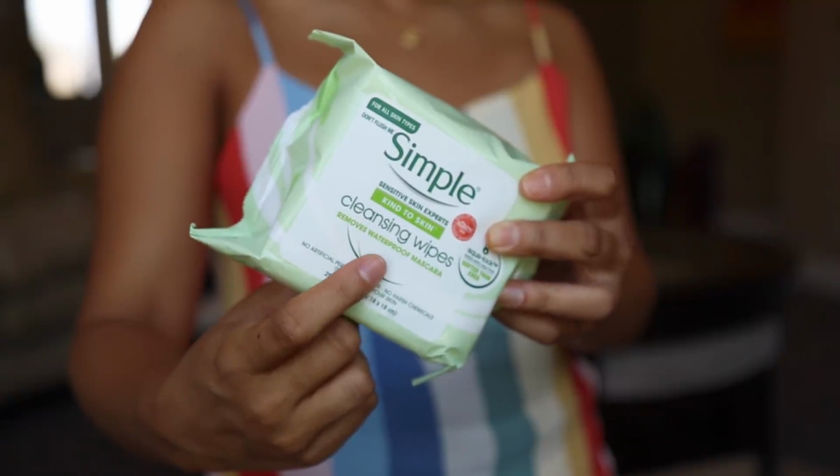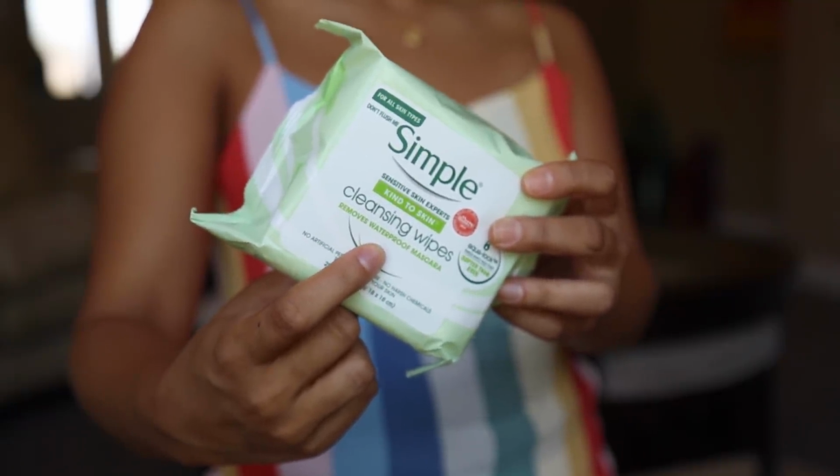I don't know. All of us have those nights where you're too tired, maybe you're drunk, I don't know, maybe you just can't be bothered to wash your face. But I really think just getting the makeup off your skin is so super important. So sometimes makeup wipes come into play, and my favorite are the Simple cleansing wipes, just the original ones that say removes waterproof mascara. These are the best. They don't have any fragrance. They're really ultra soft. They are the softest makeup wipes that I've ever tried, and they're very moist and wet, so they're really saturated with the product, and they just remove everything so nicely, and they're not irritating at all, which I cannot stress enough.